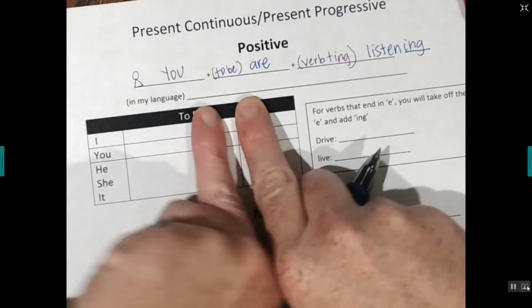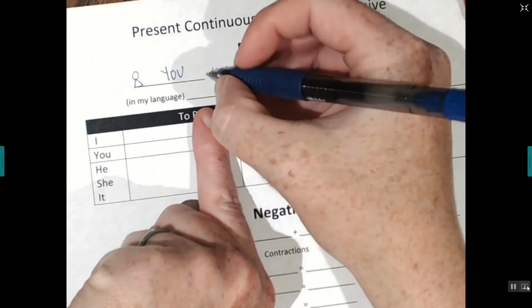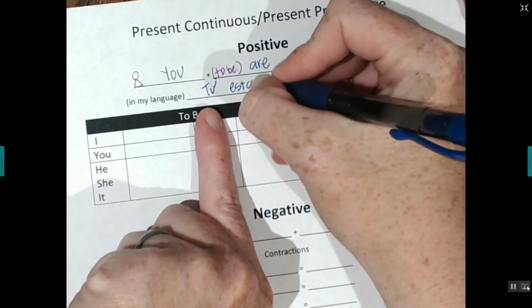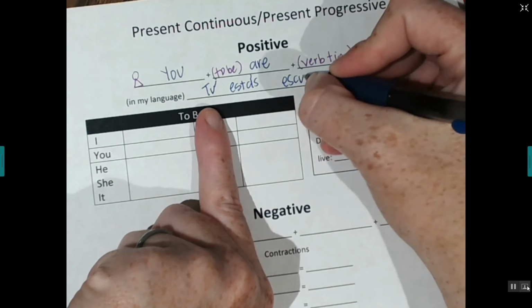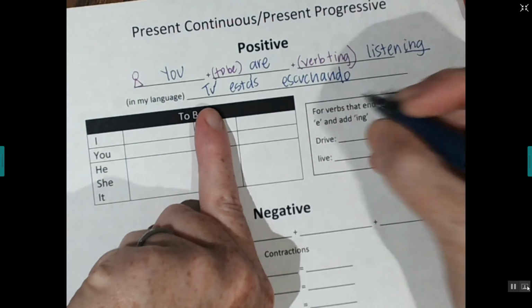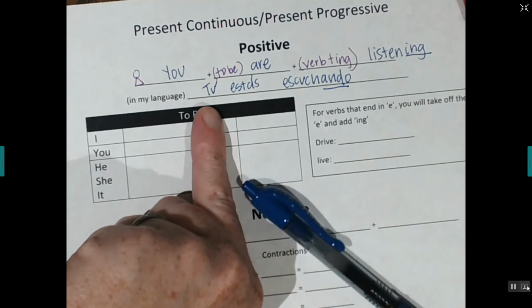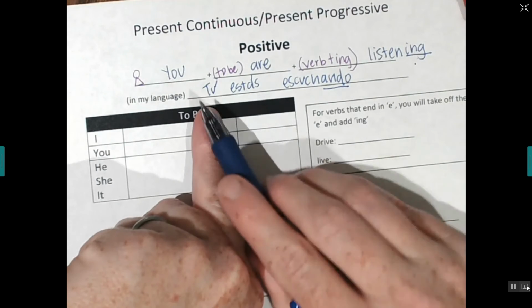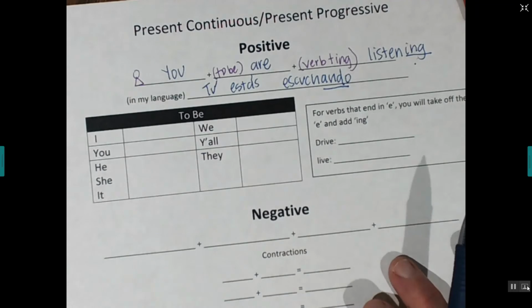So here, if you want to, you can put it in your language. So in Spanish, for example, it would be tú estás escuchando. Okay? So the ando, yendo, and endo in Spanish, a lot of times that ending is the ing in English. So this is the translation for you are listening. Okay? All right. So that's the positive. See, super easy, right? To be verb plus ing. Okay, so much practice. We're gonna do so much practice.